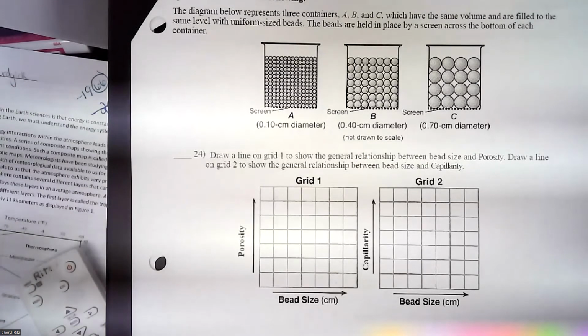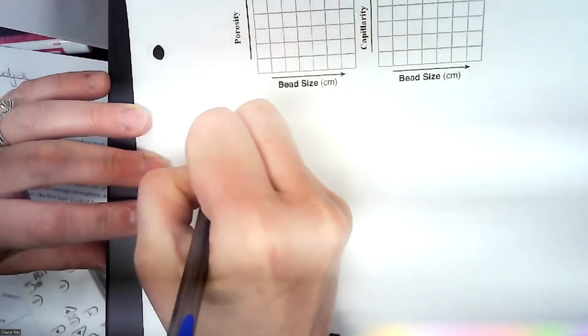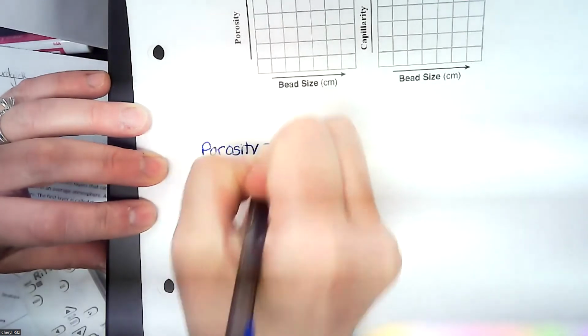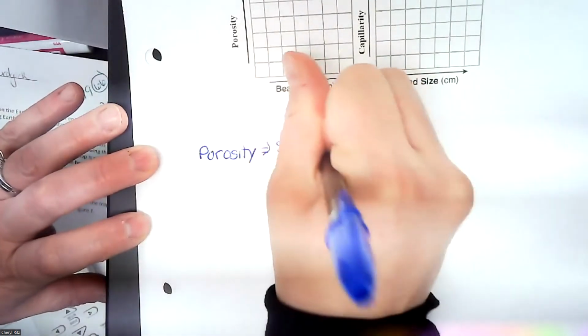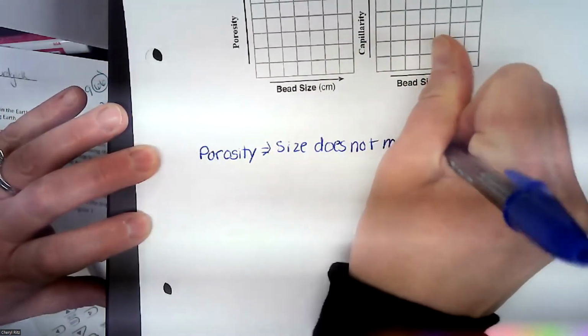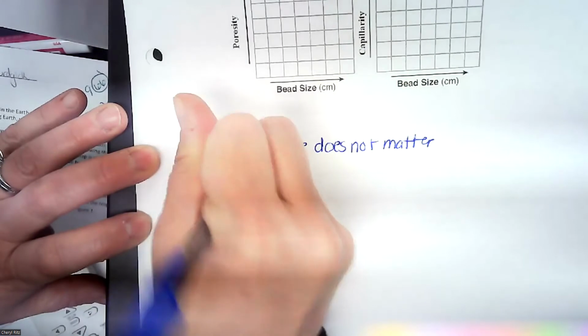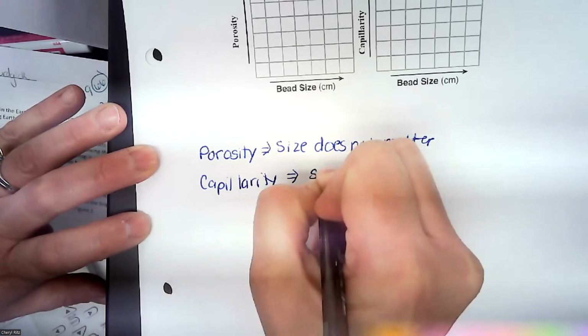Now, I do want to go over some of these. I am not going to go over all of them word for word, but this is one that I want to go over. My key here, what I was kind of digging you guys at, is, if I asked you flat out about porosity, just what do we know about size and porosity? Size does not matter. What if I asked you about capillarity? Size does matter, and smaller the better.